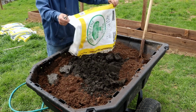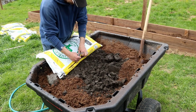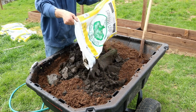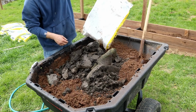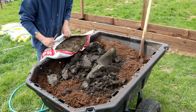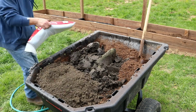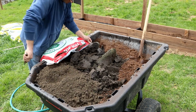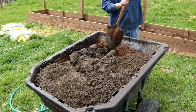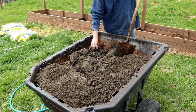Cow manure and compost. Slimier. Definitely wetter. Alright. Now it's time for topsoil. It's grayer. Looks a little bit more gray. This could just be the type of compost this is. Maybe this is just a little bit more tacky, kind of sticky.